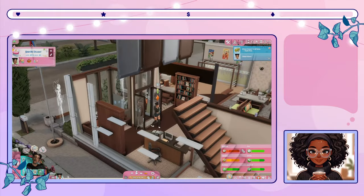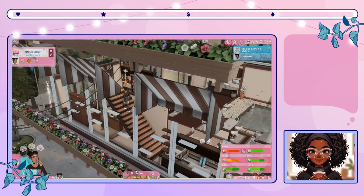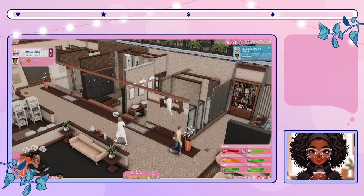I have this weird glitch in my game where if I plant something now, in a few seconds, it's going to grow. And I mean, it's beneficial to me because it's been very helpful. But at the same time, it's kind of weird.